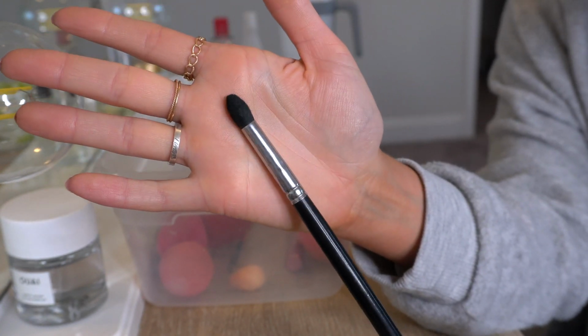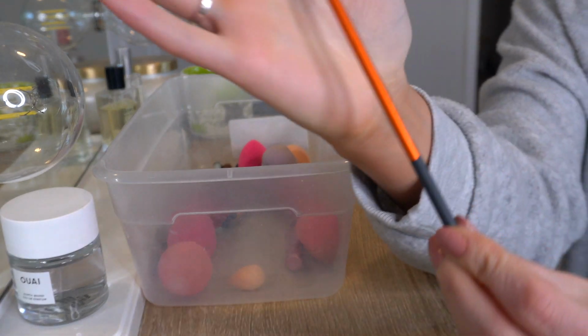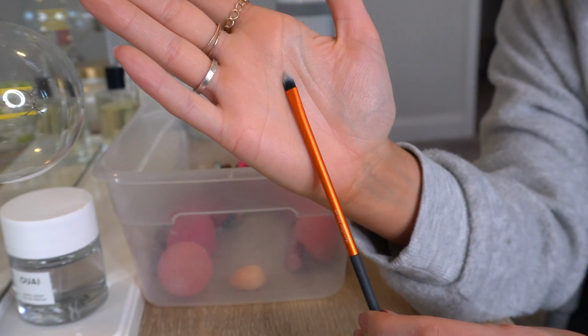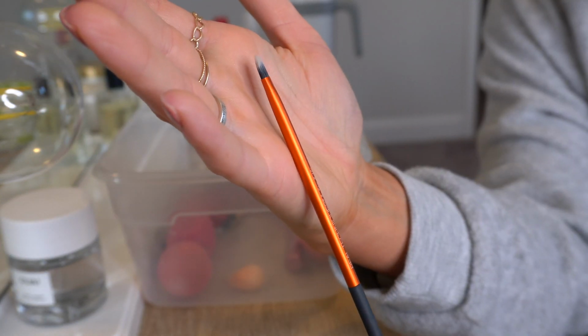This is a Morphe M139. Nothing really special about this. Won't keep that one. The Real Techniques Detailer Brush. Now this I don't really remember. It's like a baby flat shader brush. I don't know what I would use that for.